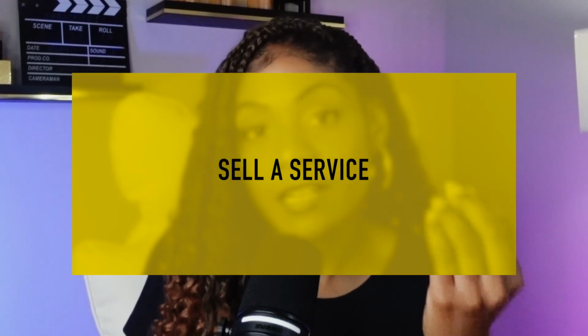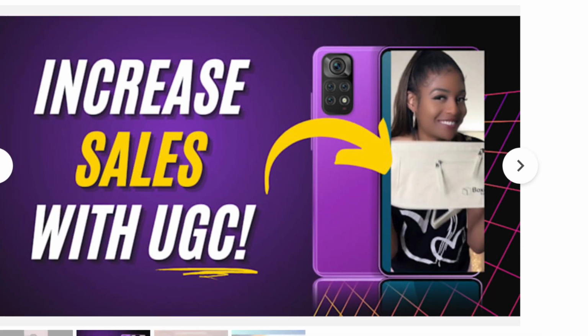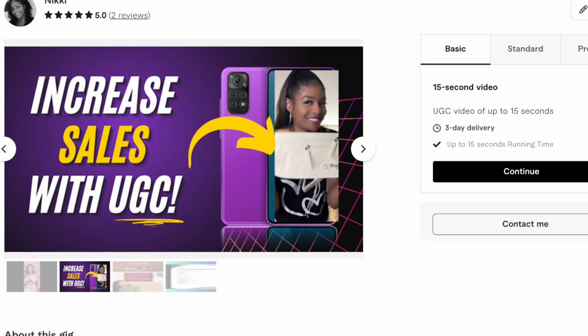But let's talk about another way that you can make money using Canva, and that is by selling a service. So that could include freelancing or coaching, even if you want to sell on Fiverr. So you can use Canva to design those thumbnails or images that will go on your sales page, or if you're going to sell your services through Fiverr or Upwork, you will still need a thumbnail image to go with your services.